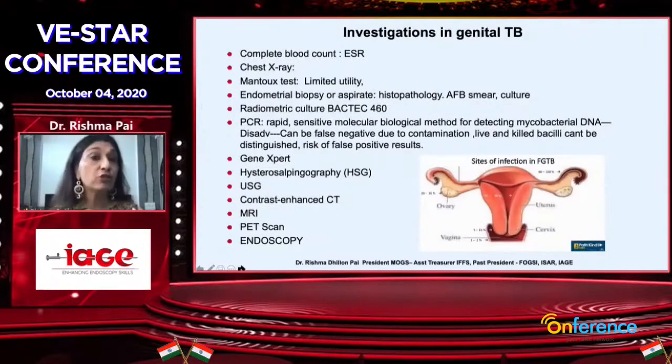Investigations, many of them haven't really changed over the years, from your basic ESR, X-rays, Mantoux. Endometrial biopsy still plays an important role with the smear and culture. PCR became very popular, and then we realized that there were so many false positives, so again, there's a bit of an issue with them. Gene expert is becoming popular. HSG has been there for years and still has a role to play. Ultrasound also in certain cases with tubo-ovarian masses, etc., may have a role to play.